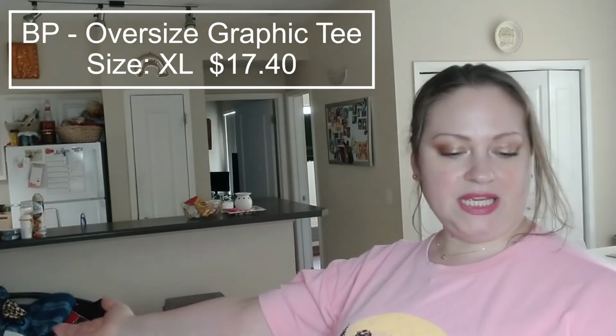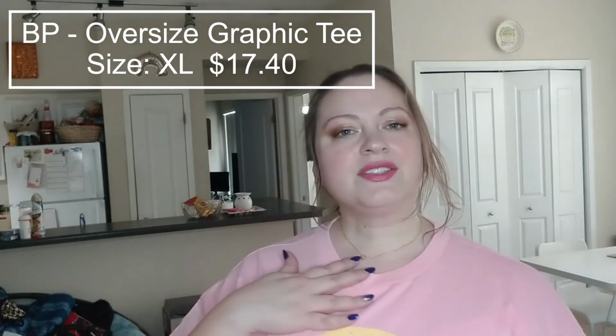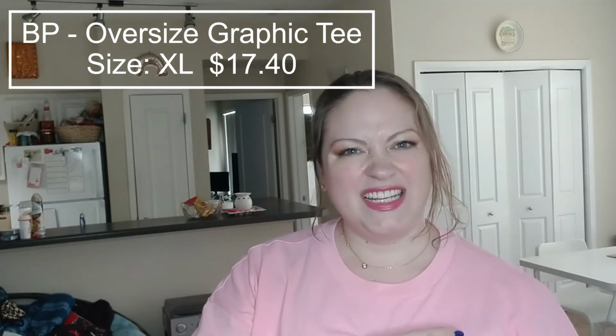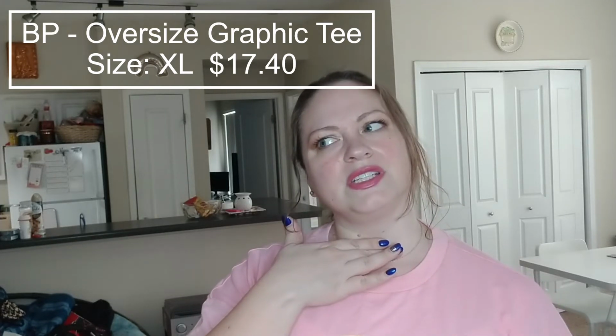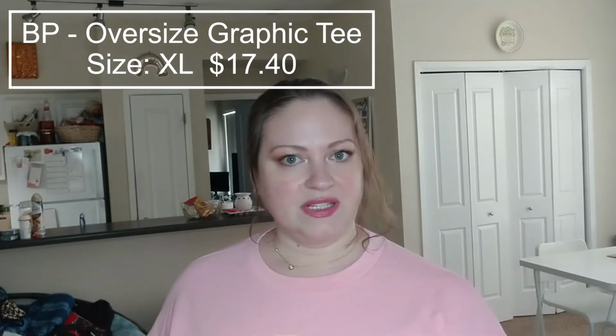And then this is the Oversize graphic tee in an extra large by BP in pink, and it's $17.40. I think it's super cute. I will say though, I kind of like V-neck shirts or shirts that are a little bit lower. It's not too high though. I'd probably be comfortable in it. I do really like the color. I think it's perfect for the spring and summer.